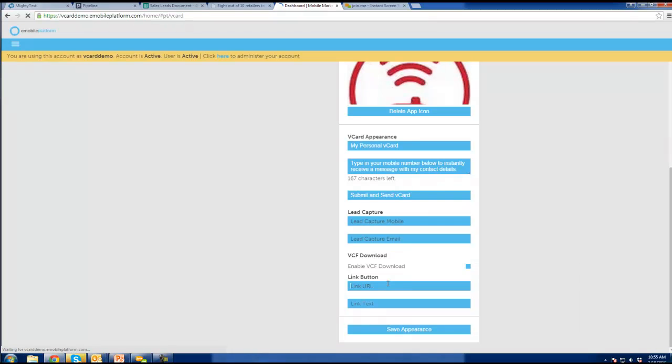Finally, this link button is what you want to link to from your phone. For some people, it might be your back office. For some people, it might be a presentation. It might be a video, whatever it is.